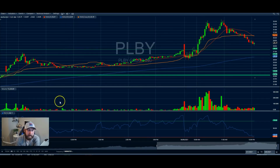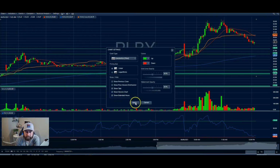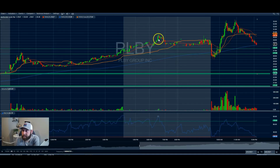Closed, and then in after hours yesterday, which I don't have shown here, it closed around 27.94 and ran up over 31 in after hours. I was tempted to pull some profit there, but I was thinking back, I've already got profit locked in, I've already got a good trade, I'm going to let this go overnight and see what happens.